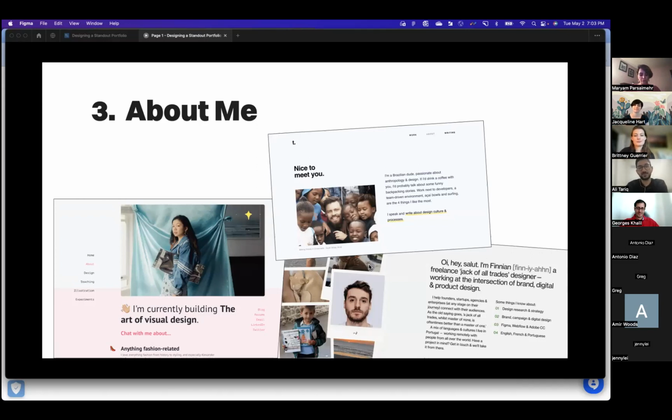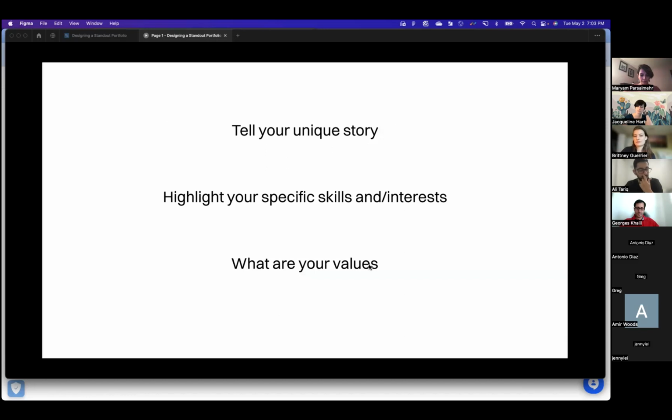All right, so the last part about your case studies that you should pay attention to is that About Me page. And really this kind of speaks to what we were talking about earlier about showing character. So in your About page, you want to do these three things. You want to tell your unique story, right? And again, you don't have to write a novel here.